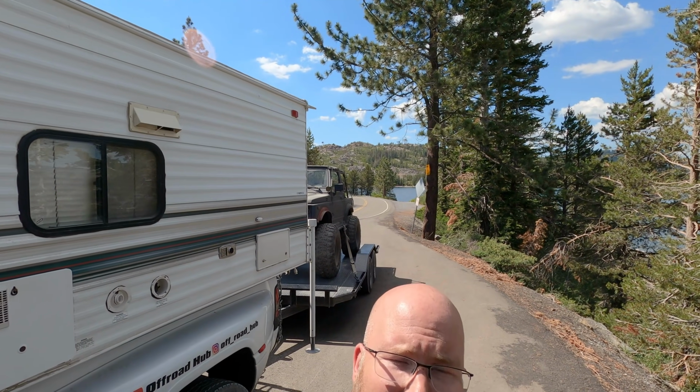All right, guys. Well, I'm back at Loon Lake. Had to pick up the truck and camper and trailer and get the Samurai all back together so I can get back on the road, get the Samurai back up to Medford, and get me back to Idaho.